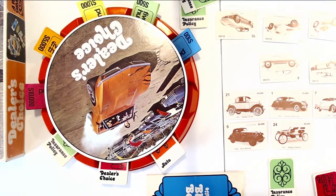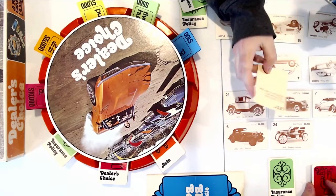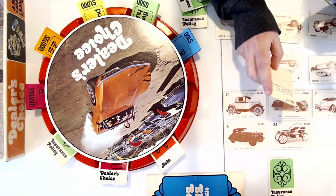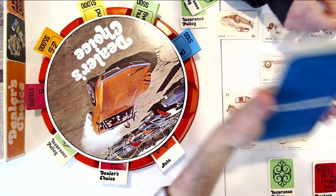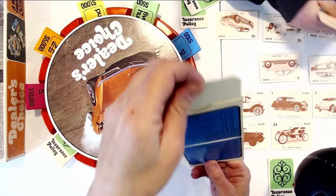What are you gonna do? Okay, for my second card, I want to play my buy card, so I can buy a card of my choice from any dealer for half list price, and I want your Stanley Steamer for $3,000. Let me just check first and see if I want to allow that, because I might have a card. No, I don't think I want you to take that Stanley Steamer.